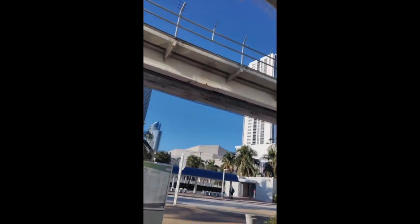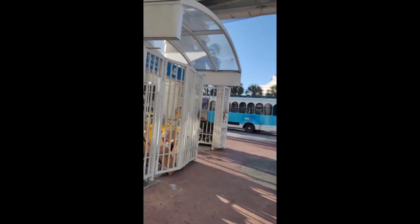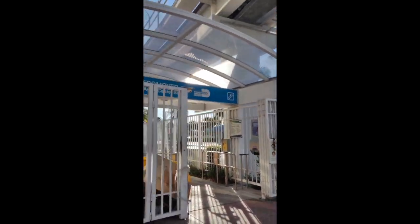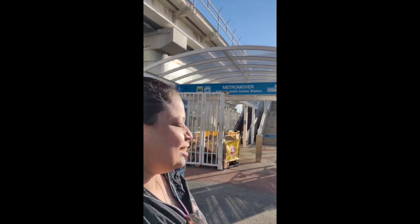Today I'm going to Vizcaya Garden, which is one of the most attractive places over here. And it's a huge tourist attraction. Right now I'm inside the Metro Mover. Then I have to take a train from here, then we take another train, which is called Metro Rail. And then I can go to Vizcaya Garden. It's kind of far, but I heard it's worth going there. So join me, and let's have some fun.